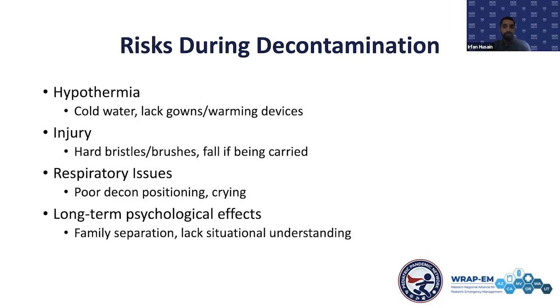And non-ambulatory children are also at risk of injury if they're carried through the decon shower, as they can easily slip if they're carried by first responders in PPE. Children may also be frightened and resist. So avoid carrying children through the decon shower. If children are poorly positioned, the combination of high pressure water and lying flat can lead to respiratory complications. For children, ultimately we want low pressure, higher volume, and having the child positioned upright.